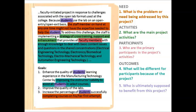Students. You guys got that 100%. Of course, it's the students. It should always come down to students or workers when we think of those larger ATE program goals, what ATE is all about. This project isn't about the program, and this project as well isn't about training faculty for faculty's sake. It's about the students. A last question. What is supposed to be different for those students because of the project?